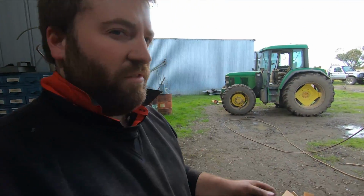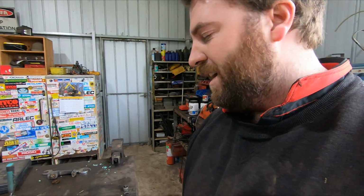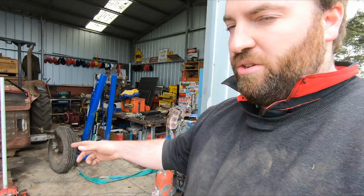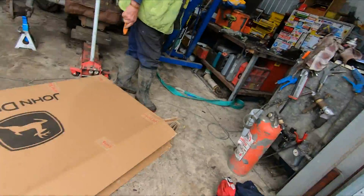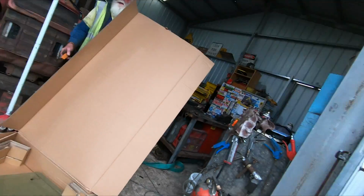Rightio, so me and Dad now, we're going to try and get this door on. So we've just cleaned up all the hinges and the door latch and everything, got all the old glass off it. We're going to lay it open on the ground here, put the new seal on it, and then try and get it onto the tractor. A little bit nervous because it's curved glass. I really don't want to break it, so we'll be pretty careful while we're doing this.